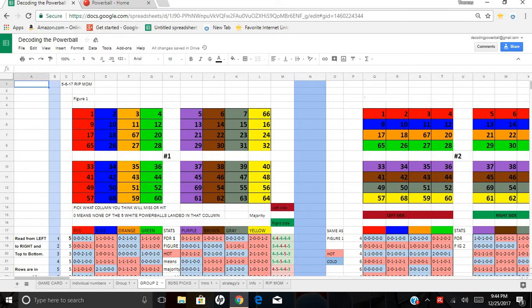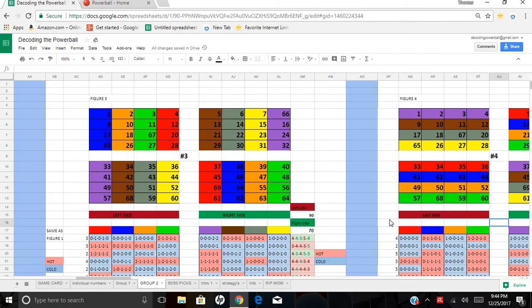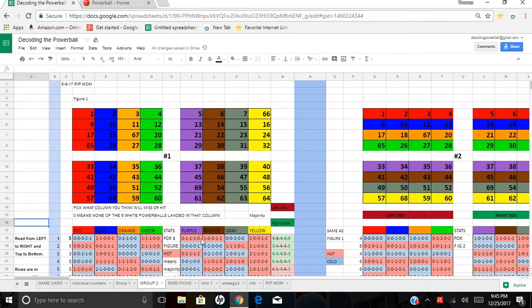So I'm going to point out this red area right here. Down here's the stats form. Again, I have 15 of these option cards, and they all kind of look the same as far as red, blue, orange, green, purple, brown, gray, yellow. It's just that the numbers that they represent are a little bit different from each other. For this drawing here, down here, you can see the stats.